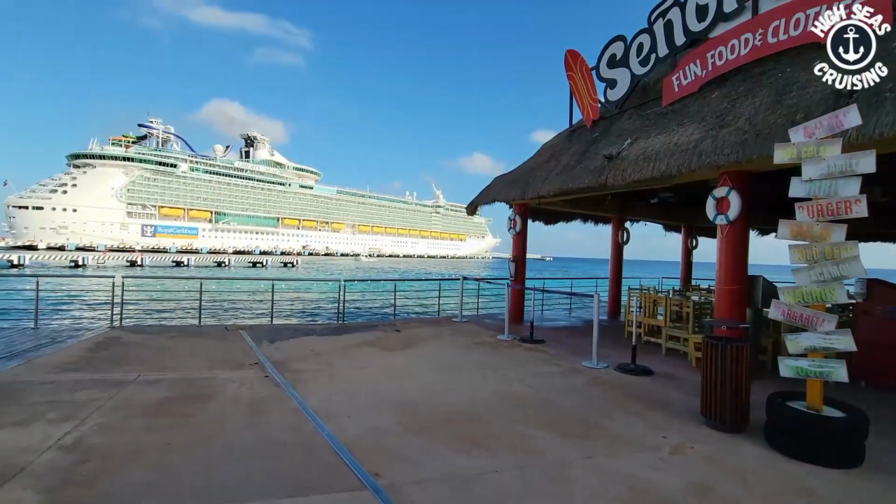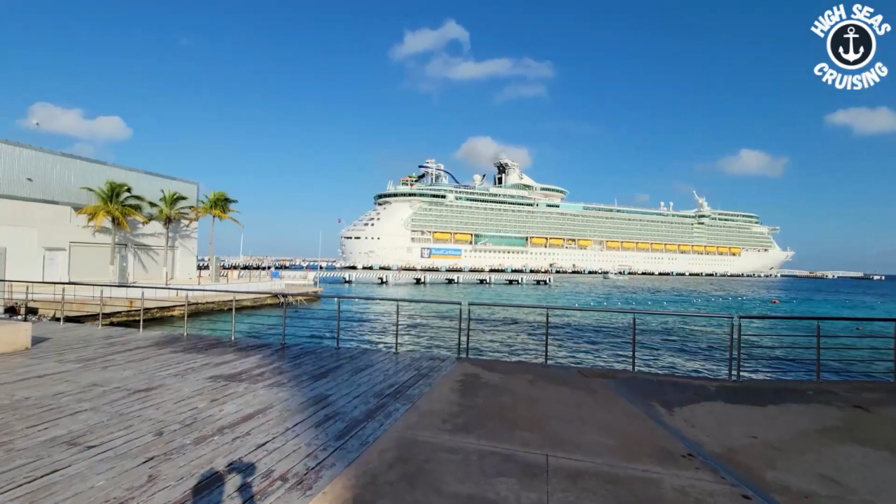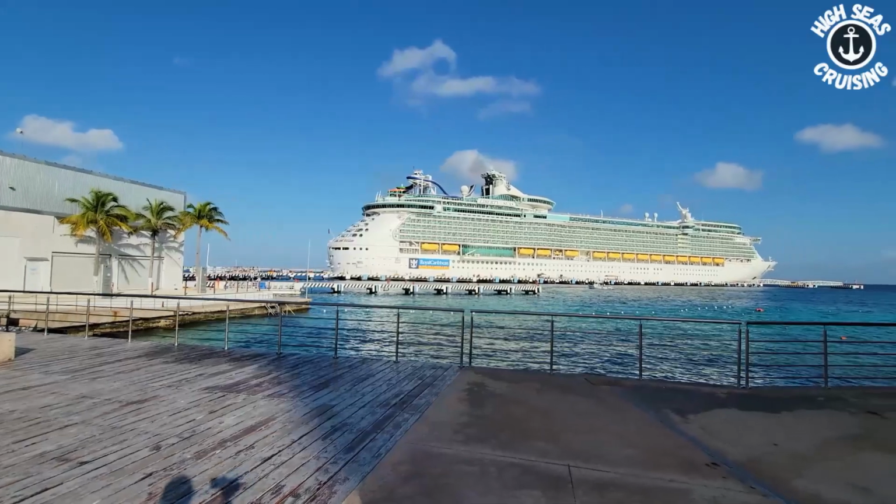Of course, you have your Senor Frogs, the second place to eat. Then you have our ship. You see that's right there. So the cruise port, just not too far of a walk from the ship over here to the terminal.